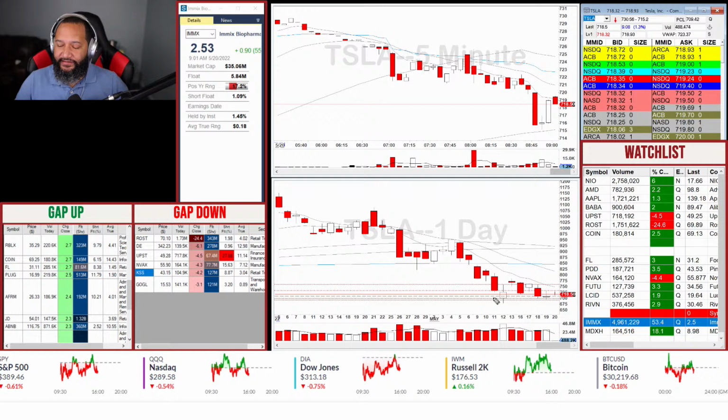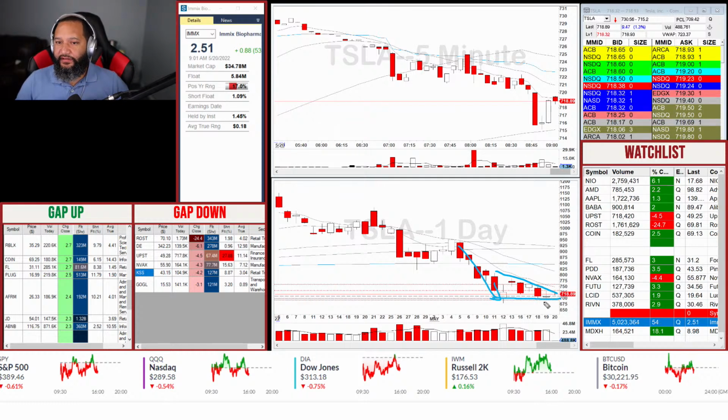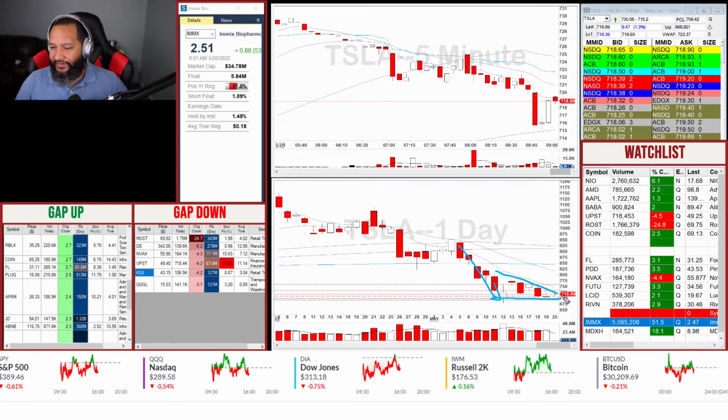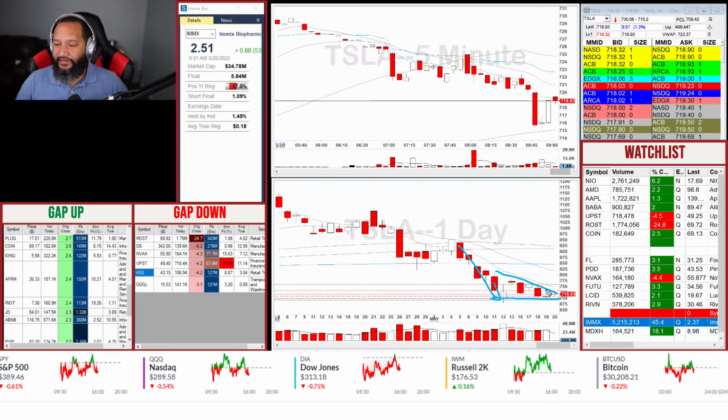I'll tell you this. The daily slamming against that 700 has obviously been a great level of support. You can see the drop here to 700, and now we have not been able to make a higher high on the daily for the last couple of days. So if we get some more down action here on the SPY, which I don't think we are going to get because I think people are just tired right now. They just want to take a break, buyers and sellers. We might just go sideways today. Who knows? Maybe next week this could be very, very exciting.